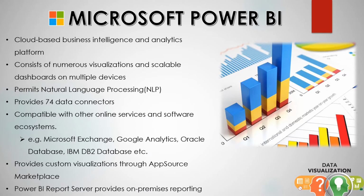Furthermore, custom visualizations can be obtained via the AppSource Marketplace. Custom visual files and organization visuals are the other two deployment channels made available by the Microsoft Power BI community to the users for continued access to numerous custom visualizations. Microsoft ensures the quality and the functionality of these visualizations through rigorous testing.